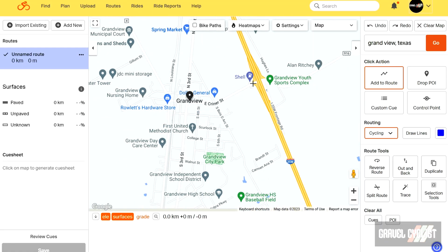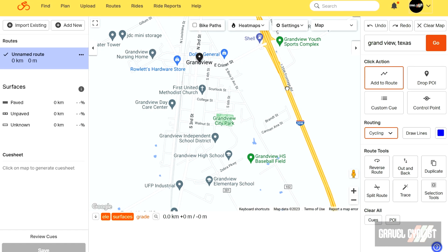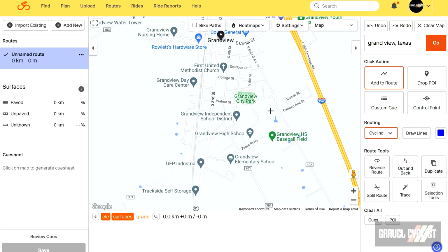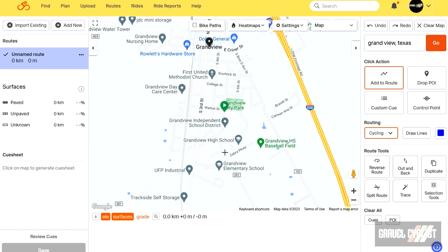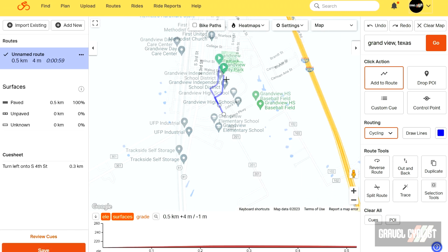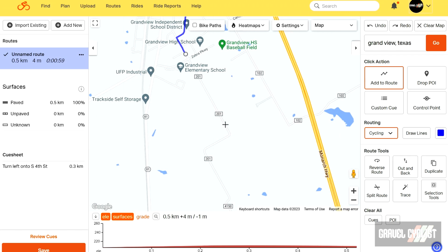So, first thing, a good parking spot is always something useful, and I think it would be beneficial to start near Grandview City Park. One thing I like to do is notate my routes with different colours: blue for pavement, and I like to use brown, indicating mixed surfaces. Okay, let's start the route just south of the park, and we'll take this hopefully quiet road out of town.